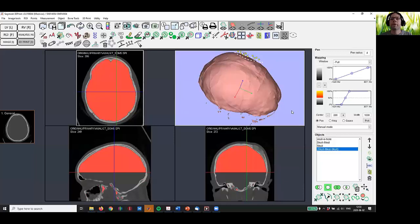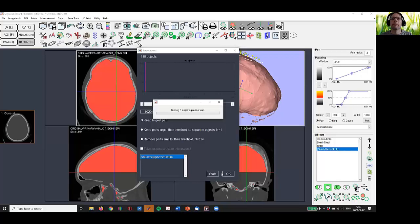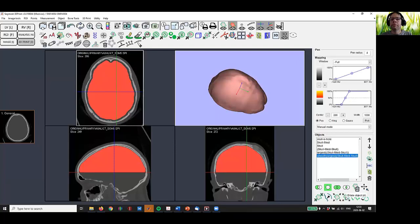And then I can take the largest part of that. So get away all the things here. I want to hide this. And then we make it a bit smoother, to get this nice surface, and then also try to make it a bit bigger. So here I make it maybe 3.5 millimeters bigger or something.